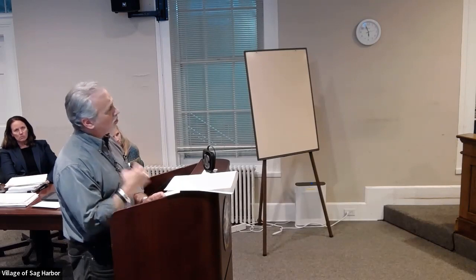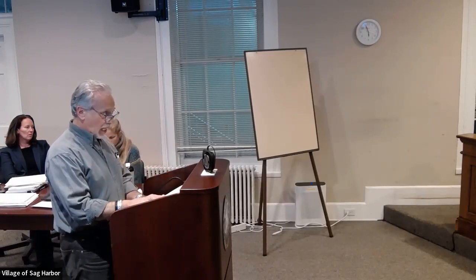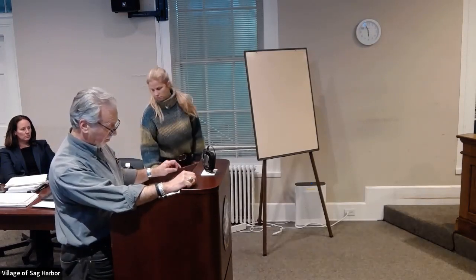I guess we could put something in the decision about raising the house in terms of the floodplain, and the uniqueness of the property. What's the width of the property? It's narrow: 56 in the front and 50 in the back. It comes in. Okay, I see the 50.